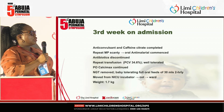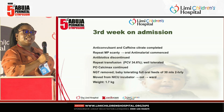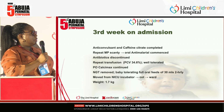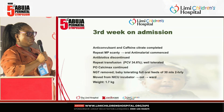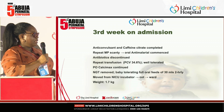By the third week on admission, anticonvulsants and calcium and caffeine citrate were completed. Repeat MP showed scanty, so the child was added on oral anti-malaria. Antibiotics were discontinued. The NG tube was removed. Baby was tolerating oral feeds. He was moved from the NICU incubator to a cot, and then gradually moved to the ward after he was stable enough. Weight at this point was 1.7 kg.